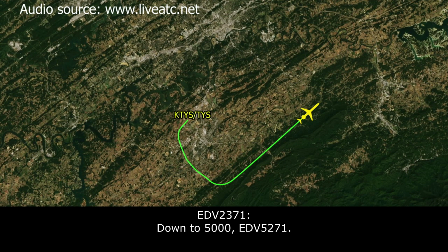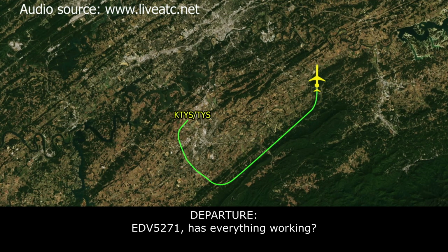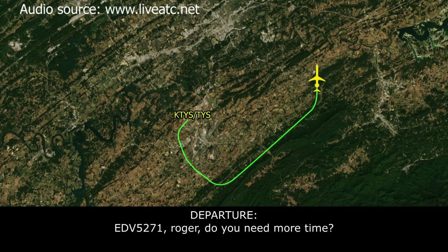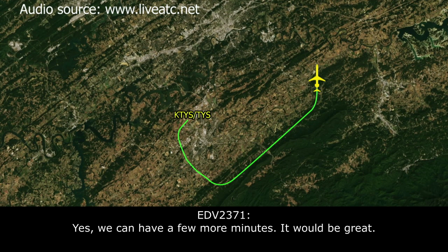Heading down to 5,000, Endeavour 5271. Endeavour 5271, how's everything working? Endeavour 5271, everything's under control with the aircraft. It's working fine still. We're just trying to get everything set up for the return to Knoxville. Endeavour 5271, roger, do you need more time? Yeah, if we could have a few more minutes, that'd be great.